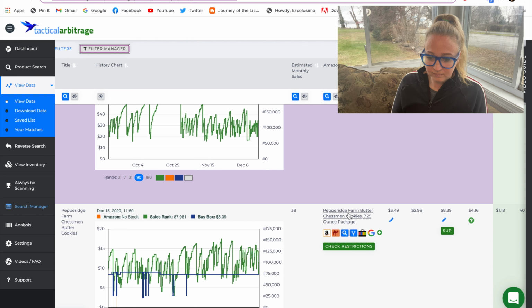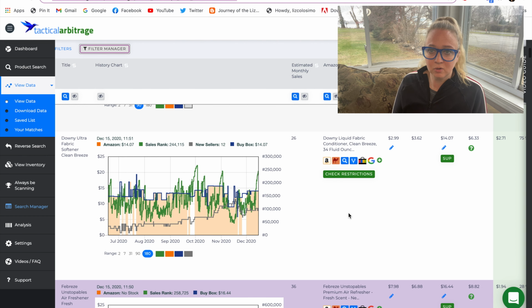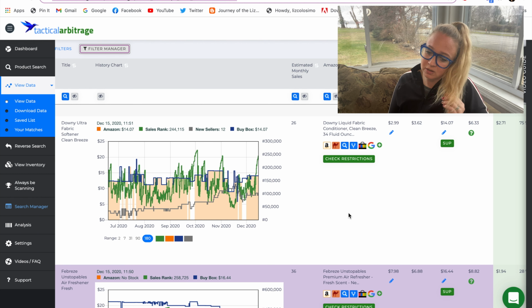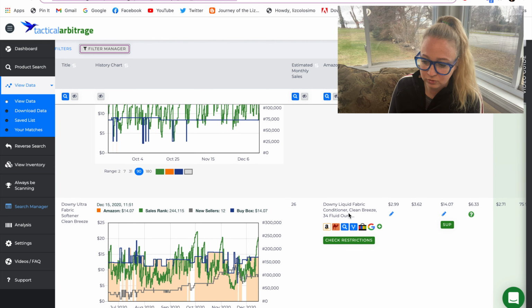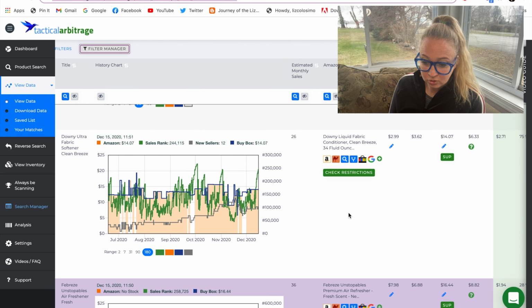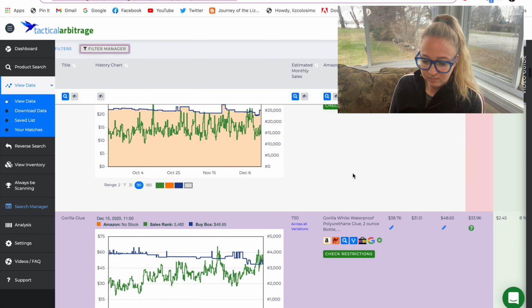I'm just searching. If you're in grocery, there are so many grocery items. If you're approved in grocery, go check out Walgreens right now, because there's a lot of very profitable grocery items that I'm not able to sell. But if you are, you should go. Here is another listing.